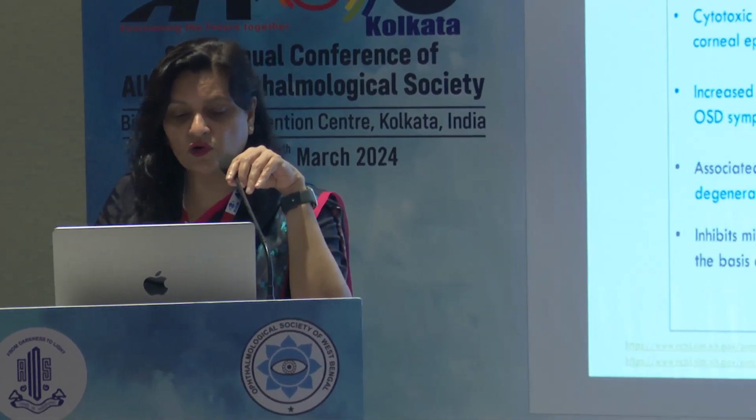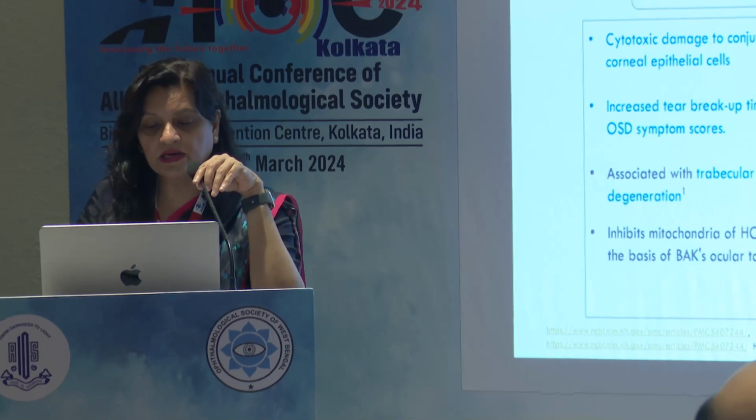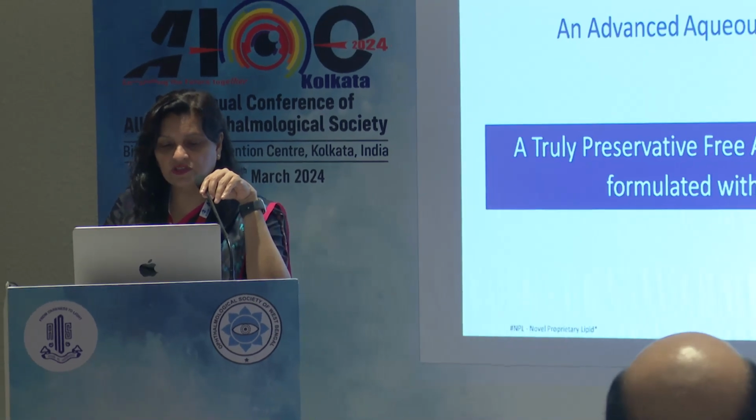So almost all of the cyclosporins are oil based, which decreases the bioavailability and causes stinging and burning sensation. And apart from this, they also have preservatives like benzalkonium, which may cause cytotoxic damage, increase breakup time, and also trabecular meshwork degeneration.